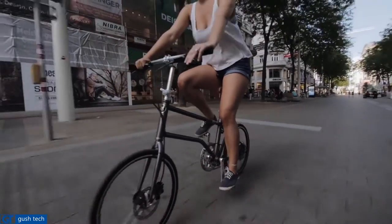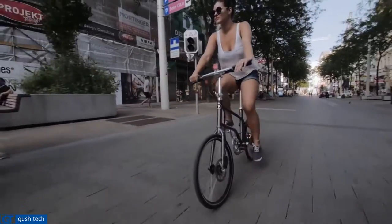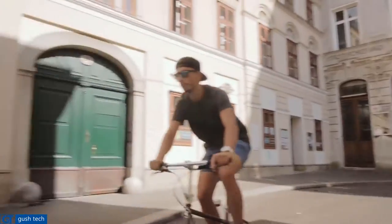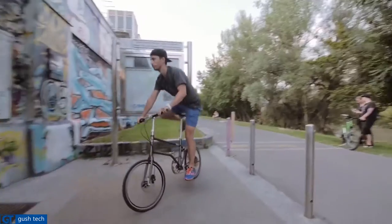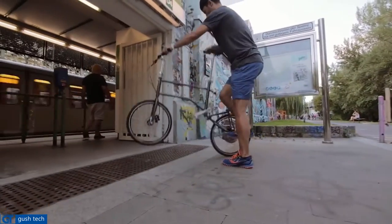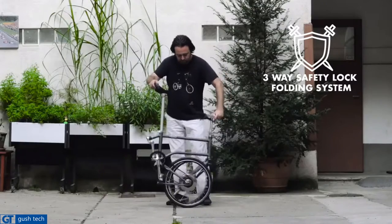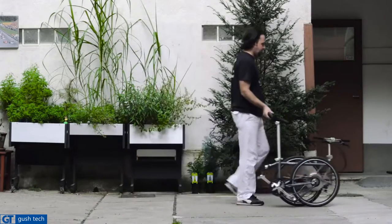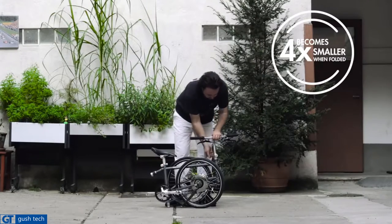Furthermore, VELLO bikes are high-performance folding bikes that feel and ride like a full-size bike. It's shock-absorbent and provides for a safe ride. Use it for multimodal commuting. Fold and roll in a second thanks to its patented self-locking magnet system and then wheel it around everywhere. At the same time, it can be folded extremely small.